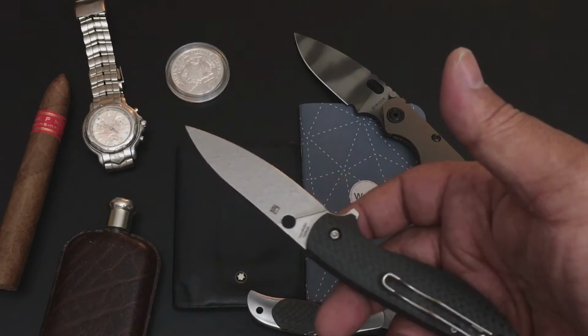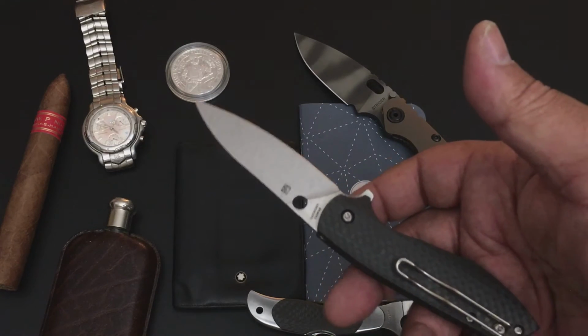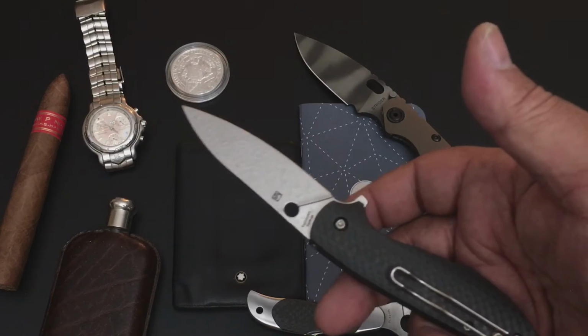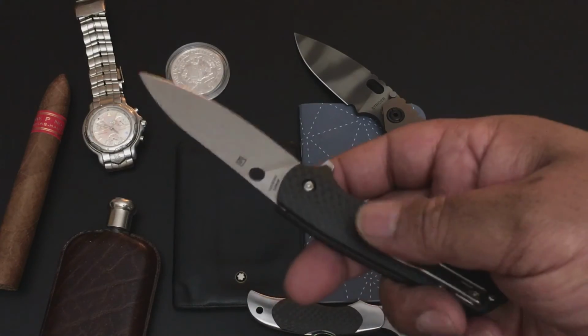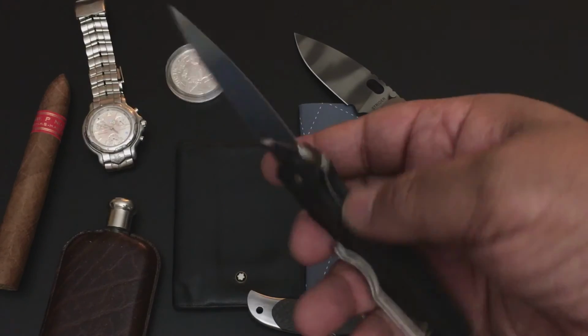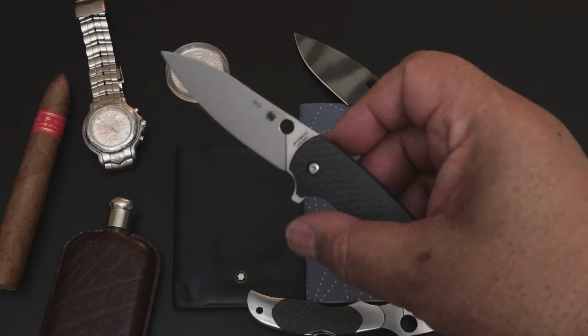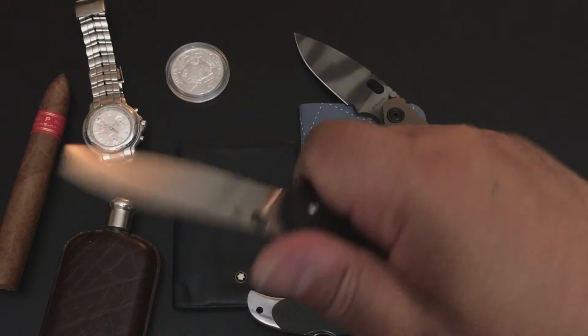I'll tell you, if you've never purchased a Spyderco, you should, because I love the knives. They're quality production knives. But also, you'll know what I mean when you get one with a deep carry wire clip. It's just wonderful. It really disappears in your pocket and feels like nothing.